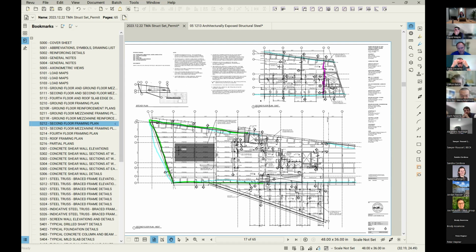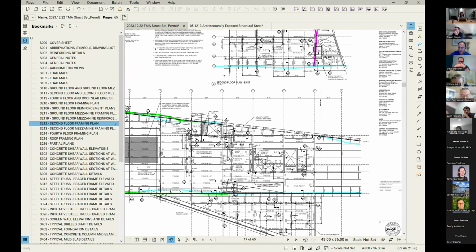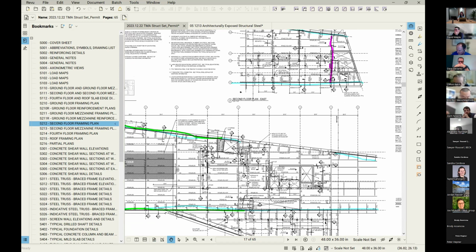I think we have to think about the truss continuity if we're going to do any leave outs, because the south truss does continue across the entire width of the building. So you're talking about leaving out a portion of that. Is it feasible? Probably. Is it part of the base design? No.